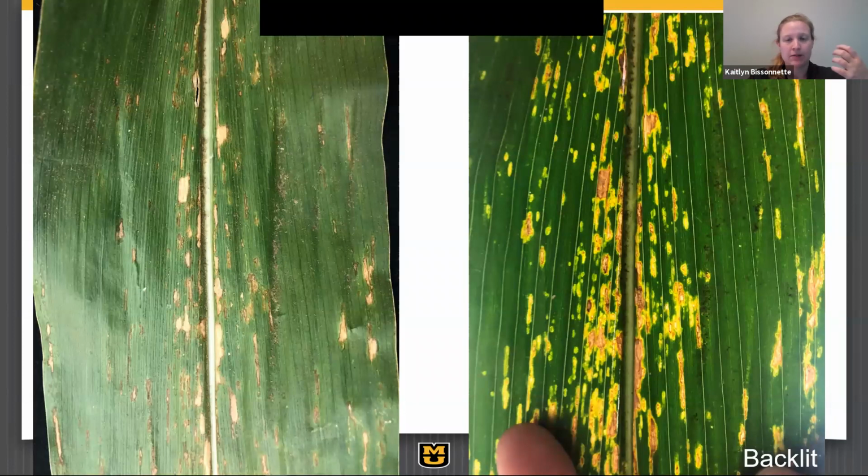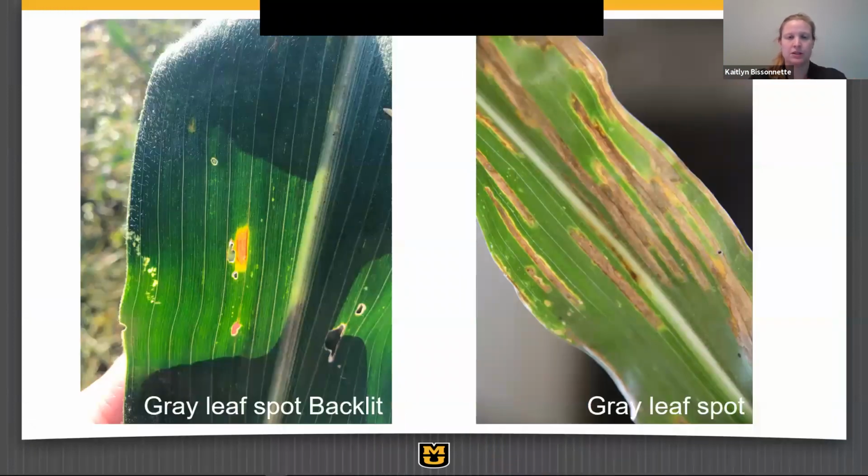Now, this is a little bit different than gray leaf spot, which is pretty characteristically rectangular. And so the left picture shows a little bit of that yellowing around the margins, but you can still see that rectangular lesion. And so it very easily follows those leaf veins, and that is a very characteristic gray leaf spot lesion. And the right-hand picture are those elongated rectangular lesions. The margins are very straight. They are not wavy. And that's the difference between bacterial leaf streak and gray leaf spot.